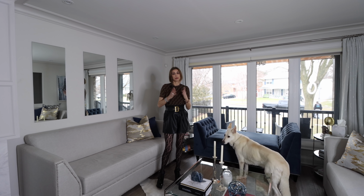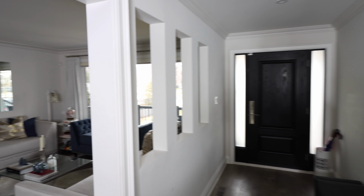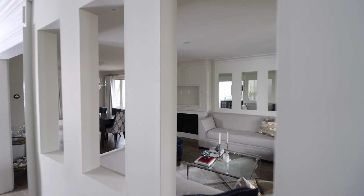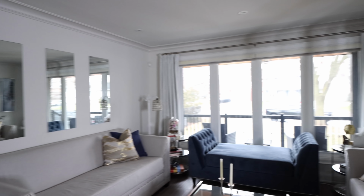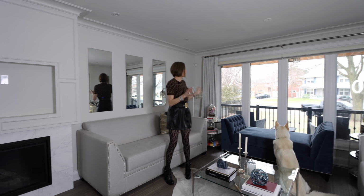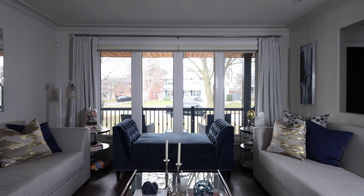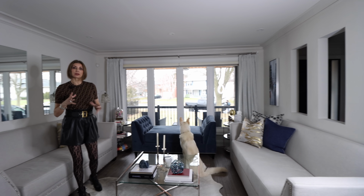You'll see that at the entrance, I opened up the wall that separated the hallway from this living room by creating 3 open peekaboos into this room, and then I repeated those 3 rectangles by putting mirrors here on the back wall that line up perfectly with our peekaboos. And then we kept this beautiful window to the front street open and did this beautiful little chaise, a favorite spot of the dog, and then just kept everything else really simple.